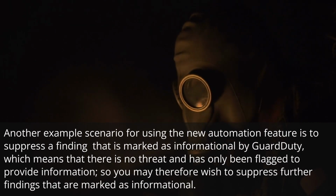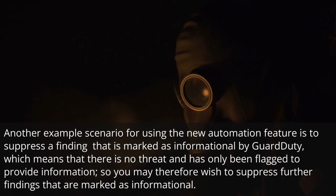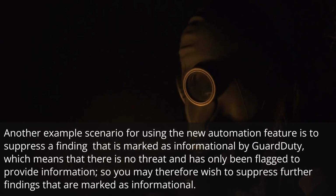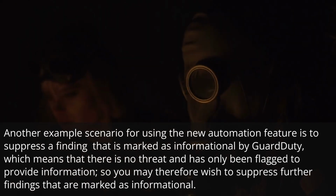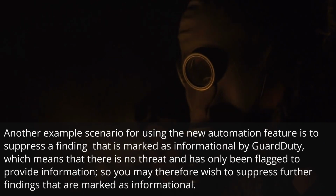Another example scenario for using the new automation feature is to suppress a finding that is marked as informational by GuardDuty, which means that there is no threat and has only been flagged to provide information. So you may therefore wish to suppress further findings that are marked as informational.